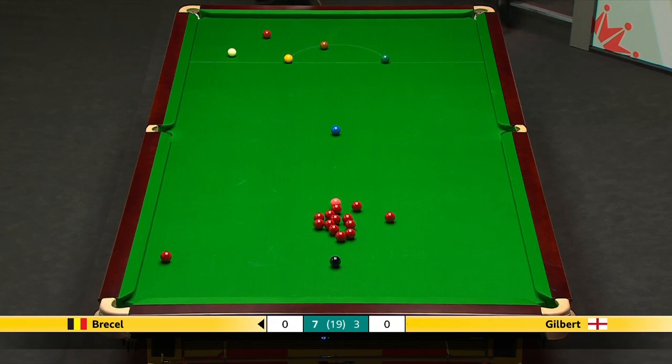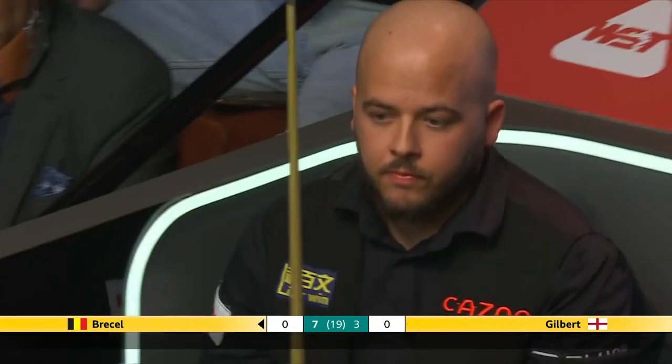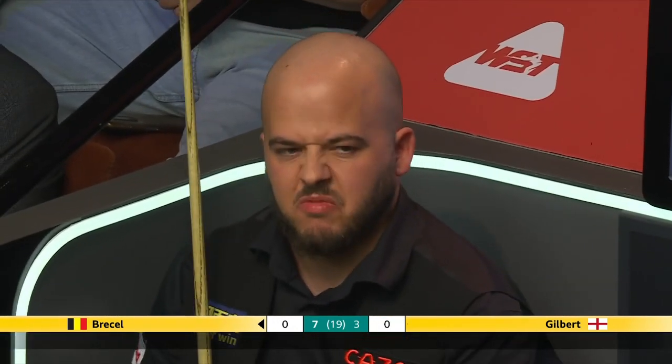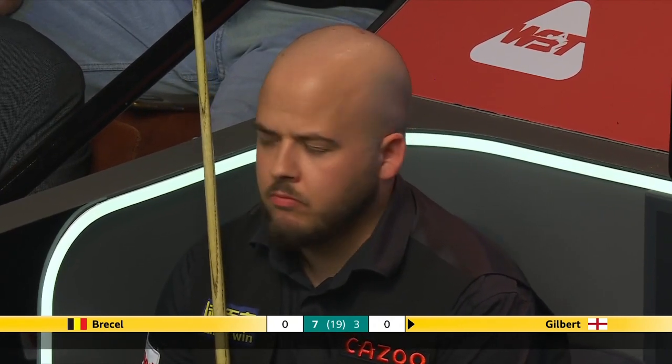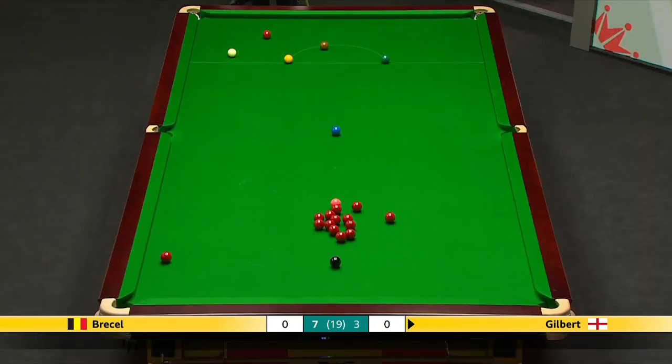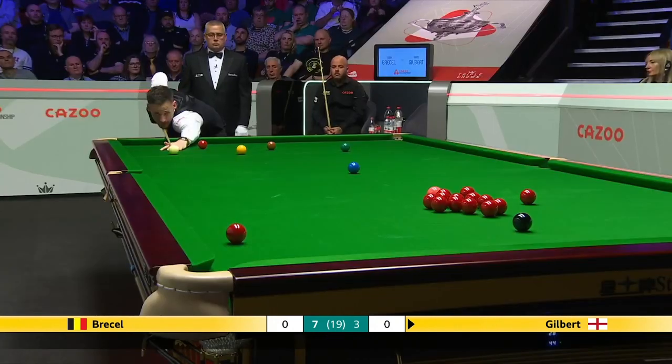Well, found the path back to the balk end, but so far away from the pot, the red went back up the table with it. There's also a red, obviously, to this left corner. If you drop it in, you'd be on the black to the opposite pocket.